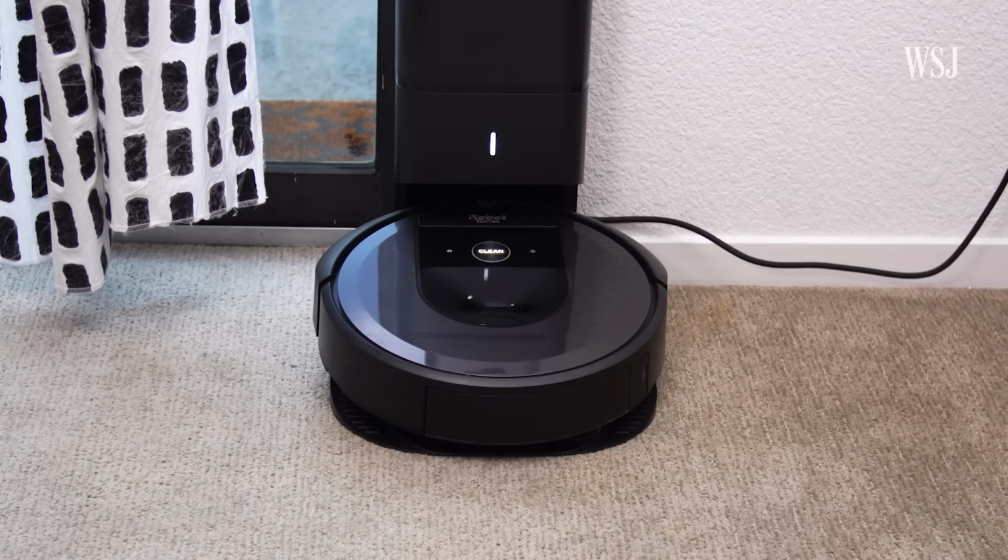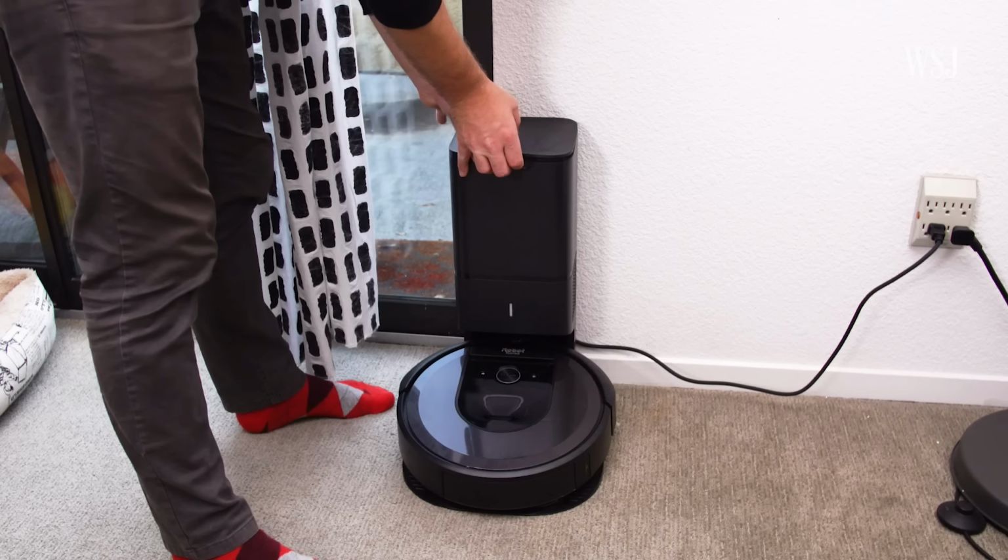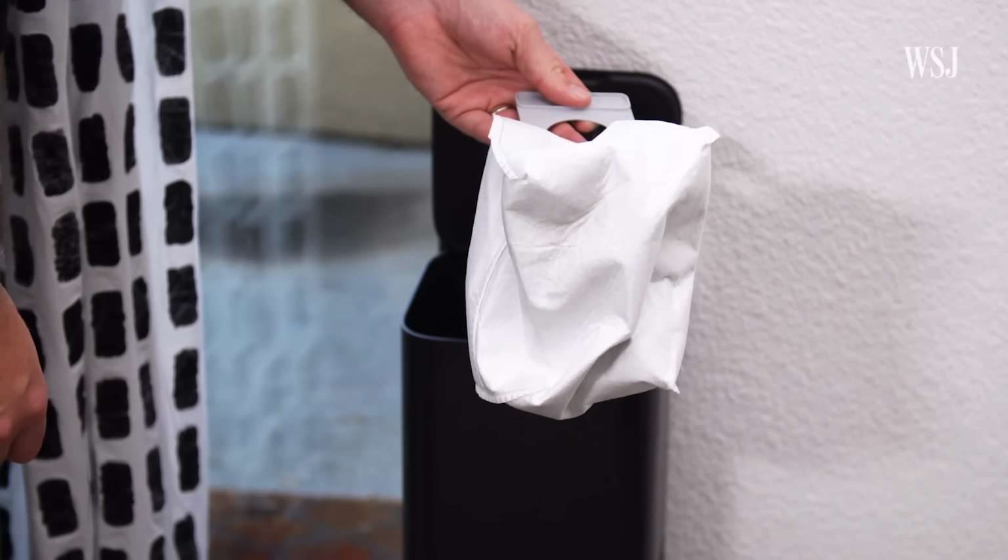There's a big dustbin in the dock itself, and the vacuum empties into the dock. You know it's happening because it's really loud. You only have to empty the huge dustbin when it fills up, rather than every other time you run the robot. This is easily the most impressive and powerful robot vacuum out there. And iRobot does have a long history of keeping its products running for years, but it's a big investment.